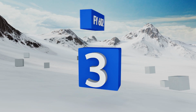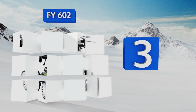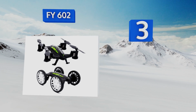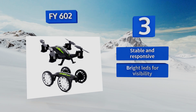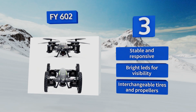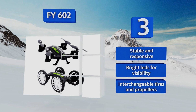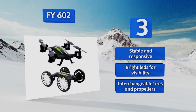Nearing the top of our list at number 3, all-terrain wheels with a high ground clearance and 6-axis gyros with a 2.4 GHz controller make the FY602 the vehicle of choice for smooth sailing off-road and in the air. Spare props and a mini repair kit are included for fixes on the fly. This one's stable and responsive, with bright LEDs for visibility and interchangeable tires and propellers.